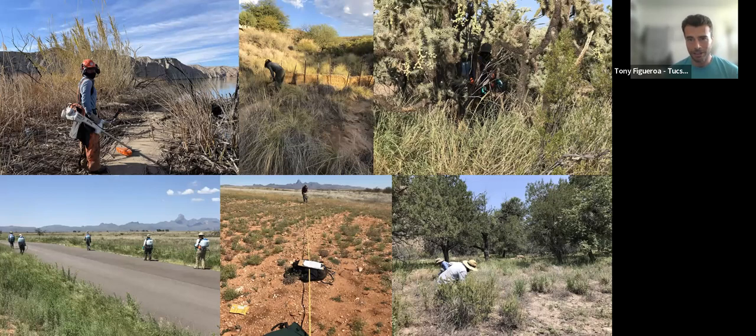On the upper right-hand side, this is actually Jamin inside of a stand of chain fruit cholla, just this amazing forest of chain fruit cholla that had an extensive buffelgrass infestation at its base. And a lot of the times people talk about saguaros and the threat of fire, but all of the other species of the Sonoran Desert are equally at risk of fire, including cholla.